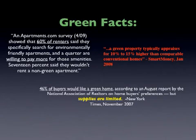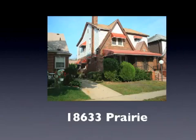Some interesting green facts. A green property typically appraises for 10 to 15% higher than a comparable conventional home. According to Smart Money magazine, 46% of buyers would prefer a green home, according to the National Association of Realtors. And an Apartments.com survey showed that 60% of renters said they specifically search for environmentally friendly apartments, and 25% are willing to pay more for those amenities. That's a pretty big number.